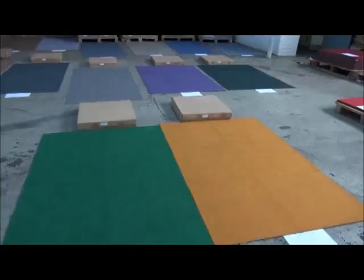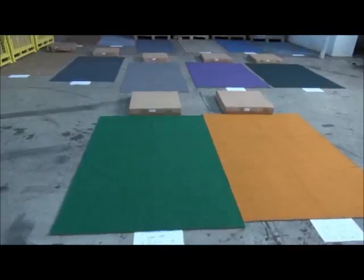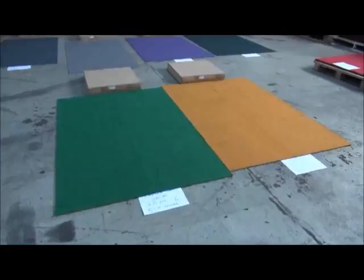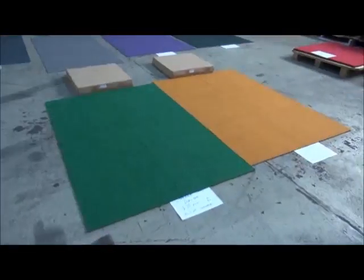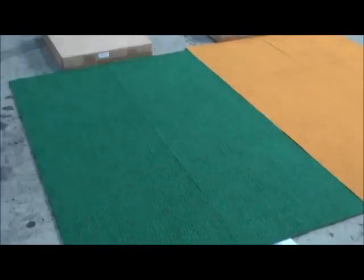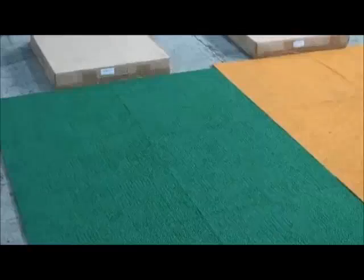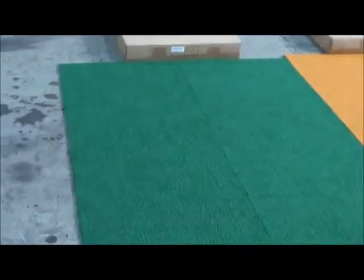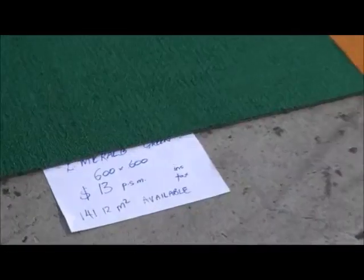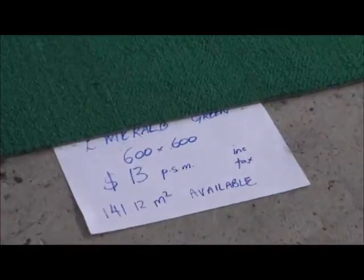And the last of the 60 by 60 or 600 by 600 millimeter tiles, we have an emerald green, which is a bright, striking green. Again, with the subtle block pattern, which you can see. Little dot blocks all over the surface give it some interest. The emerald green is available at $13 a square meter, and we have 141 square meters of that available.